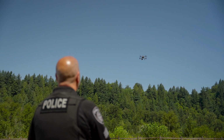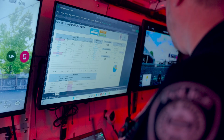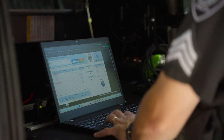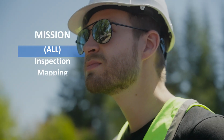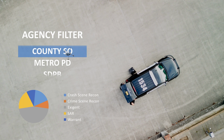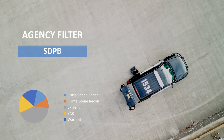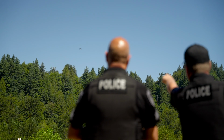No need for new software or IT approvals, as Flight Tracker integrates directly into Microsoft Excel, ensuring a reduced learning curve and quick setup. This powerful tool allows UAS teams with multiple entities to track missions collectively while reporting back to their respective agencies, encouraging more investment and collaboration within the program.